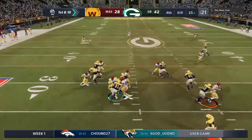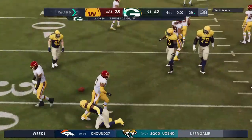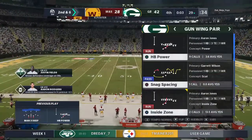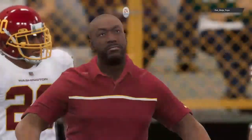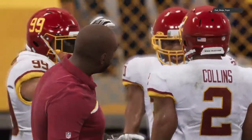They'll start the drive with a carry by Jones. And from the 25, they work this to the 29, a gain of 4. He was taken down by Reuben Foster. A gain of 4. So it's all over. A Green Bay victory. And, partner, I must say, good to see you again.